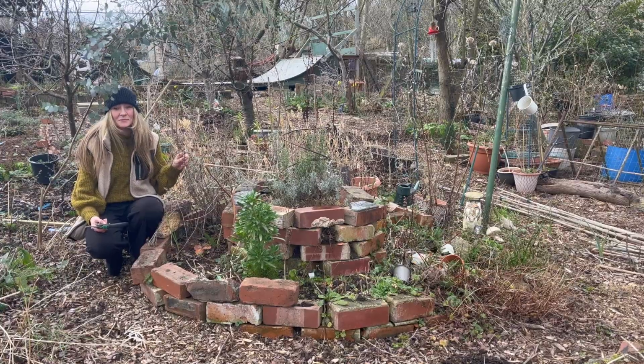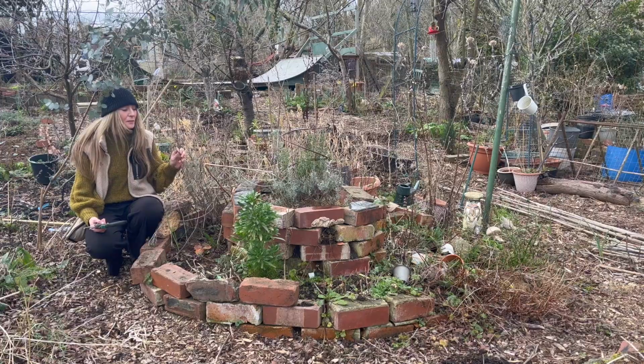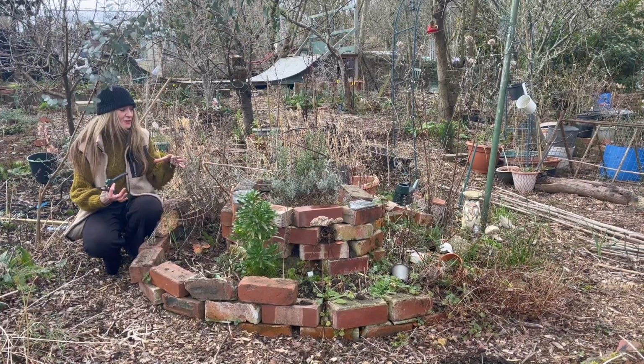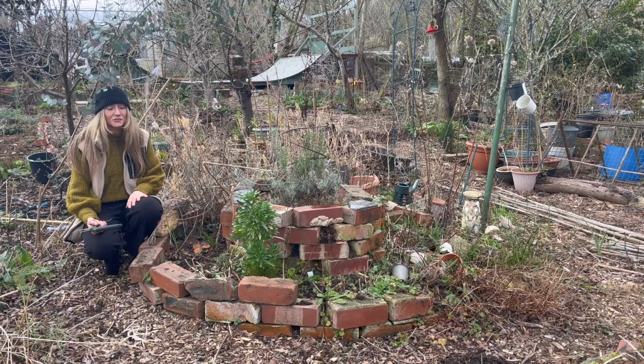So this is my herb spiral, and it's one of my favourite areas of the plot purely because of how easy it is to manage. Everything's kind of contained in this little spiral shape, so it just makes maintaining all of the plants really easy.